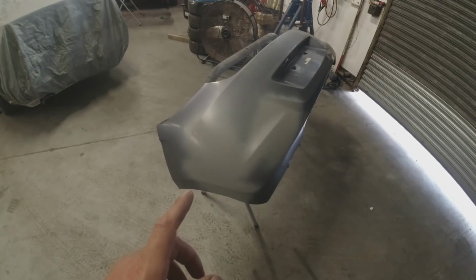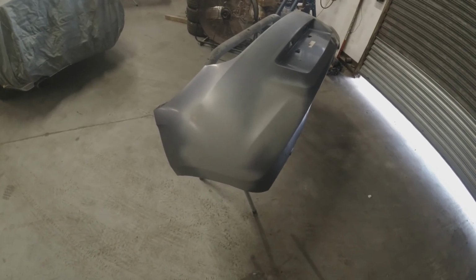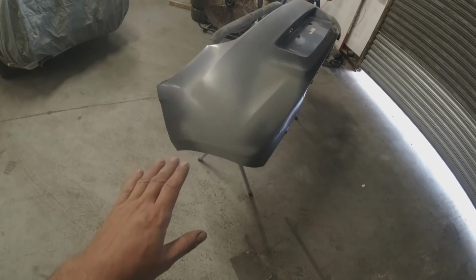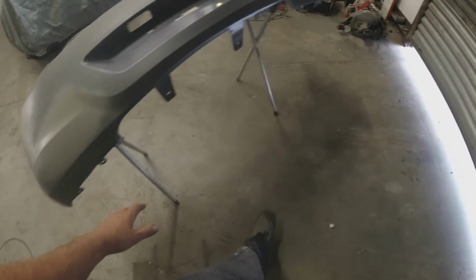So we've taken the bumper off the i20, a lot easier to paint it off the car and start masking the car up. We got that filler flattened down now, so we got rid of all those big gouges. I haven't gone as far as going under the return lip. I don't see the point, no one's going to see that.